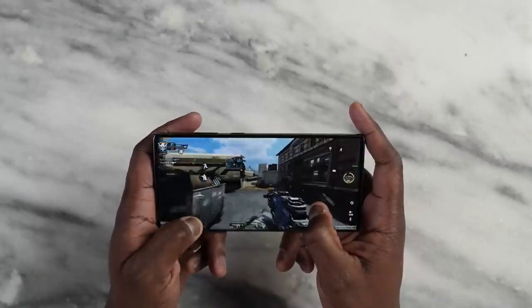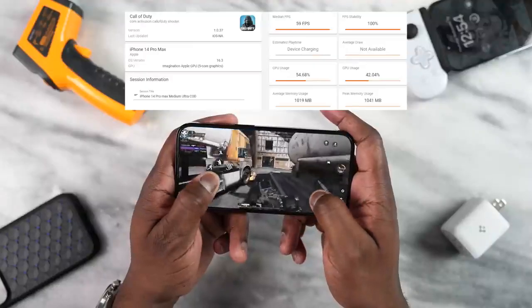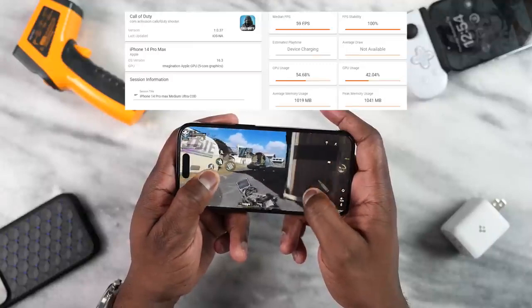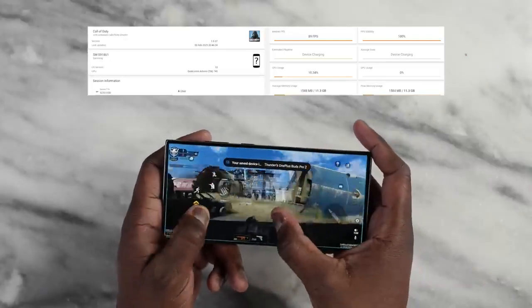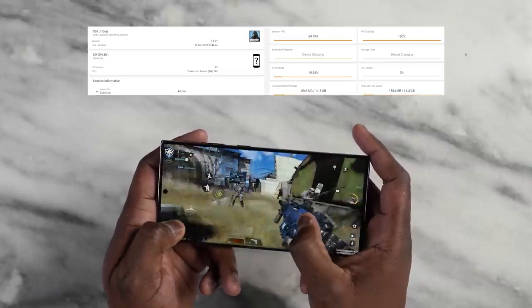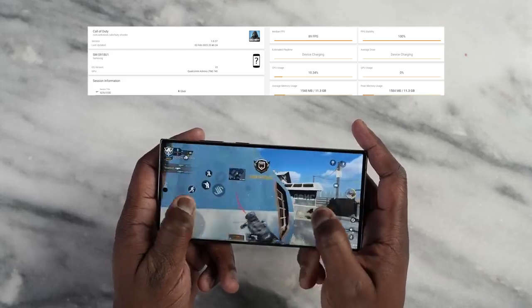Now, what you actually get in performance is quite different. For the iPhone, I'm getting 60 frames per second. It stayed at 60. I tried everything and it stayed at 60. While the Galaxy did 89 frames per second, so there's a difference there. Now, not sure why that's the case. It might be a software thing, but I wanted to just leave that for you.